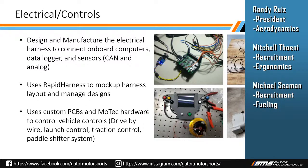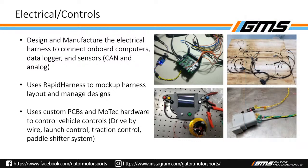Electrical and Controls is in charge of designing and manufacturing the electrical harness to connect onboard computers, the data logger, and sensors, which are CAN and analog. They use Rapid Harness to mock up harness layouts and manage designs. They use custom PCBs and Motec hardware to control vehicle controls, with stuff like drive-by-wire, launch control, traction control, and the paddle shifter system.